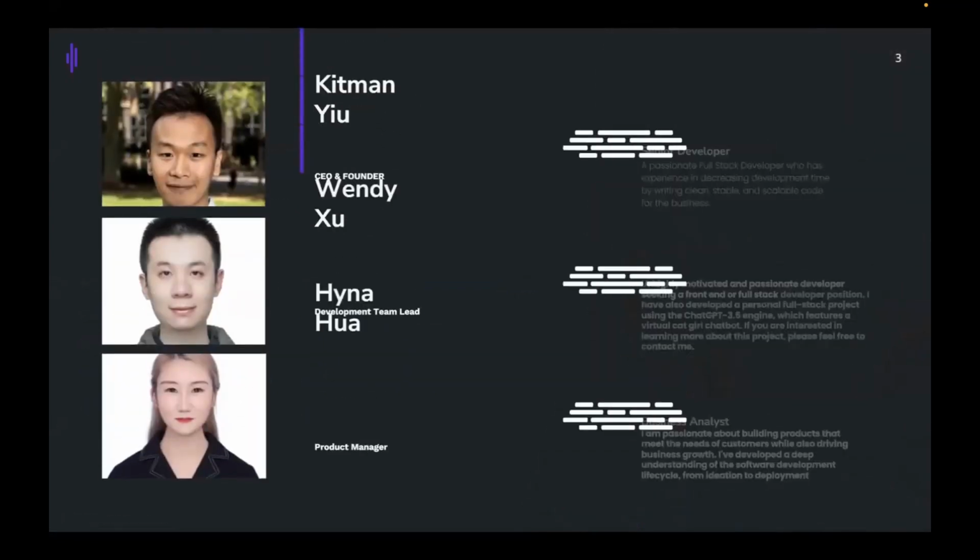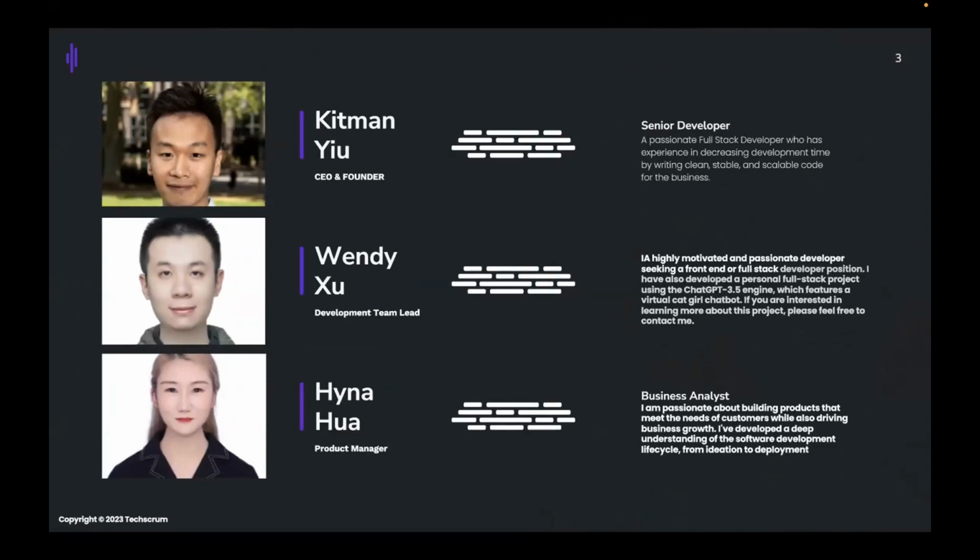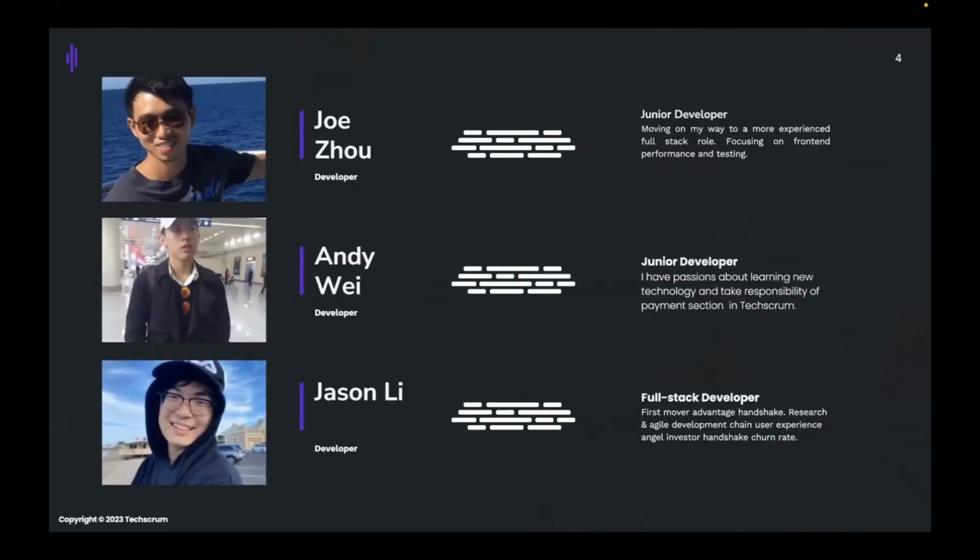And here are all the members we have. If you're interested in any of them, just contact them directly after this meeting.